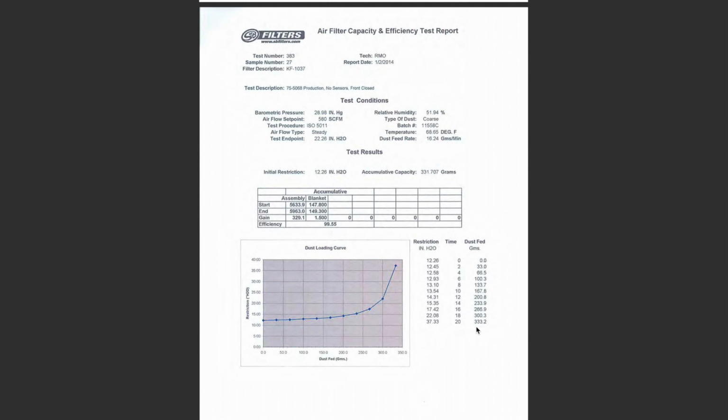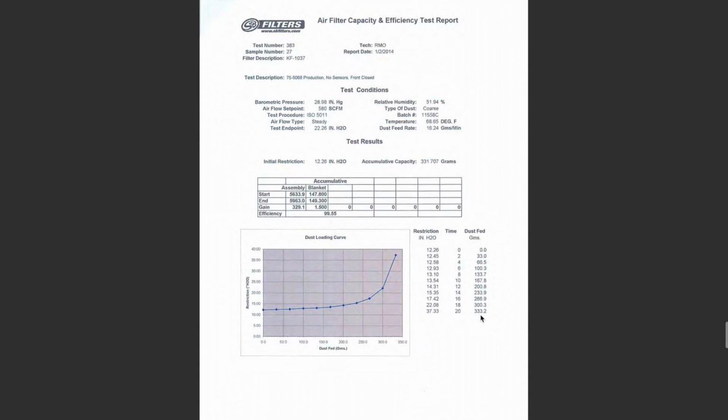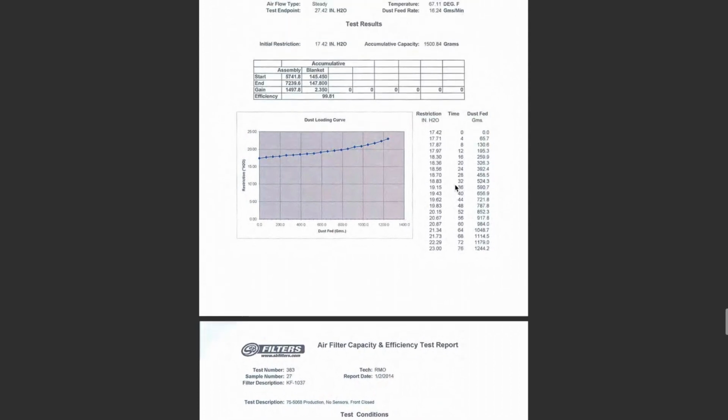Okay, let's go look at the stock filter. So remember, this is 333 grams. That's the stopping point, right? At that much, you're looking at 37.33 inches H2O. Okay, that's very restrictive in terms of this test. Now let's look at the stock filter, the paper filter.